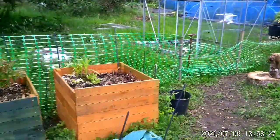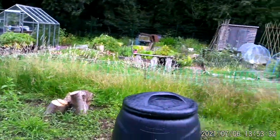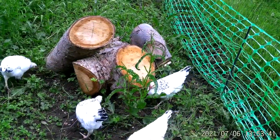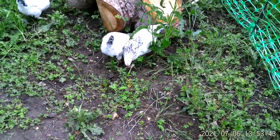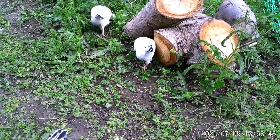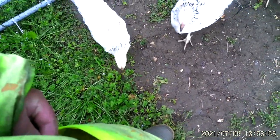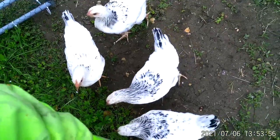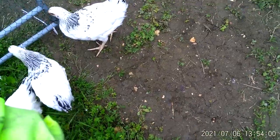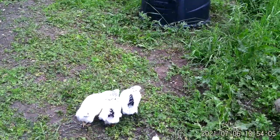I intend to put more of these raised beds around the perimeter. But in the meantime, the fence will do the job of keeping them in. Yeah, they hear that packet rustling, like a dog with a bag of crisps, you know? They know what it means. Okay, there we go. There you go.